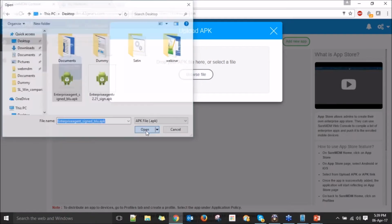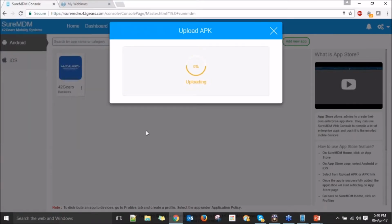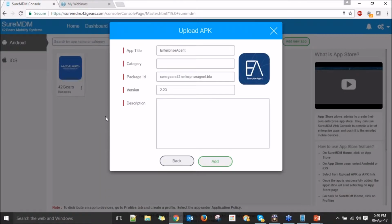And I have this enterprise agent. So let me open it. So we would upload the APK to the server. So this should not take much time. And once it is done, you would be able to see the same app next to the 42VS app here. So you have to fill up all the mandatory fields here. So this is an enterprise agent, so it is used for business.